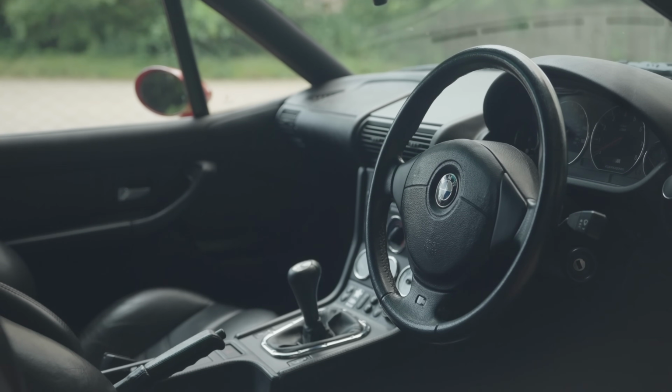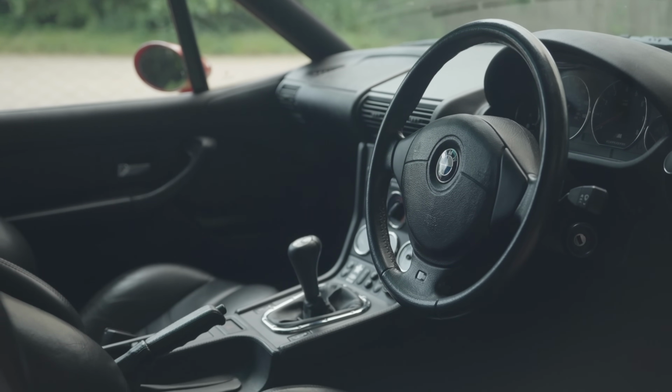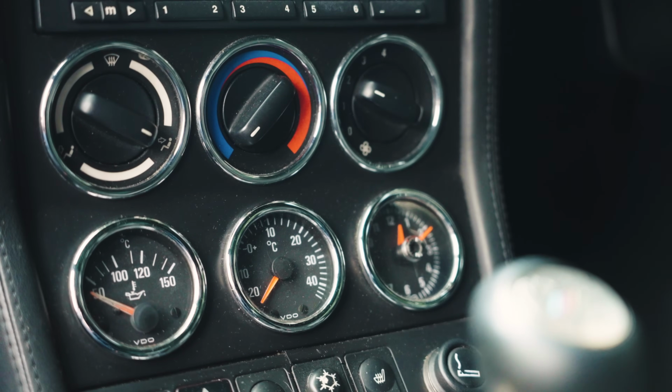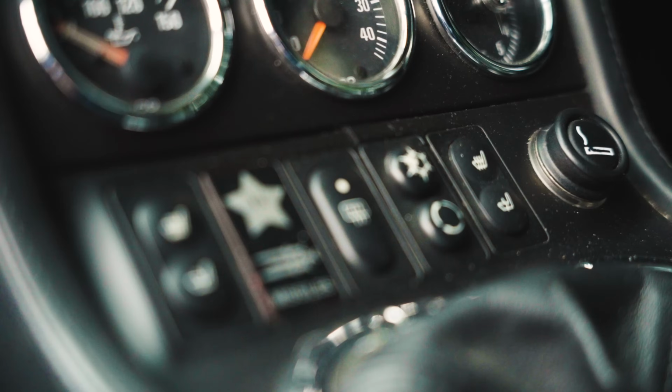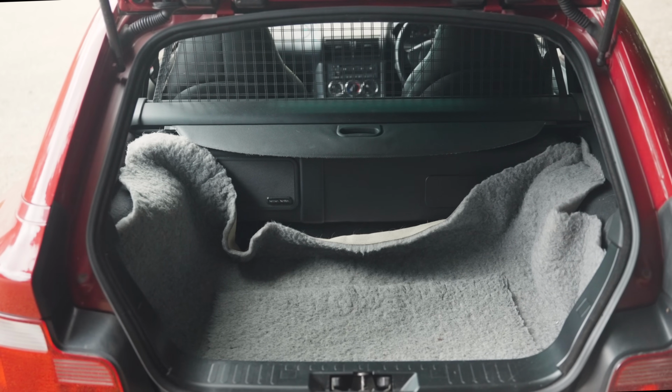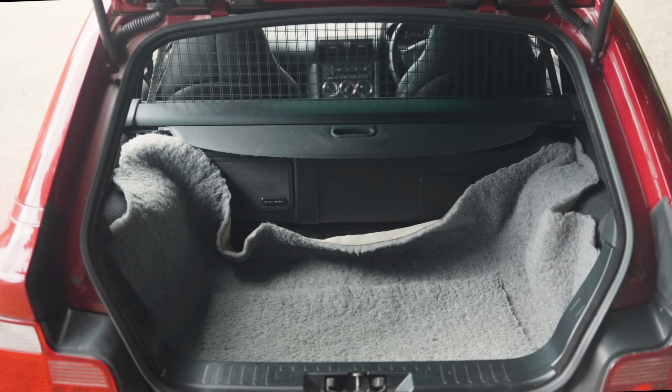Obviously, it's only natural BMW would lift the Roadster's interior for the coupe. Chrome trim around the dials and gear lever was considered quite fancy back in the day, and on this car there's still a few hangovers from its previous owner. But best of all, every Z3 M Coupe came with a retractable net guard, making it a brilliant dog carrier.